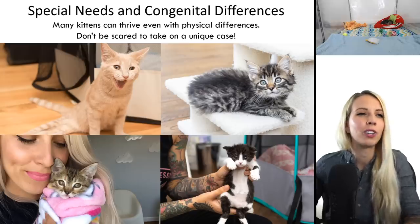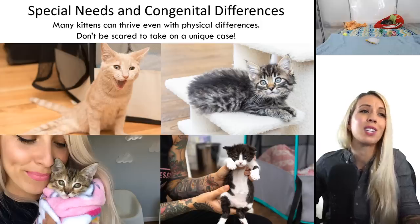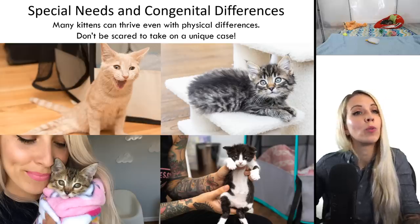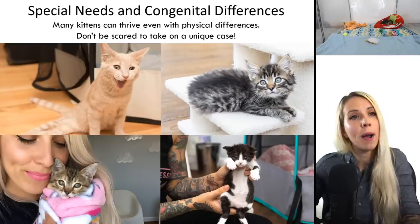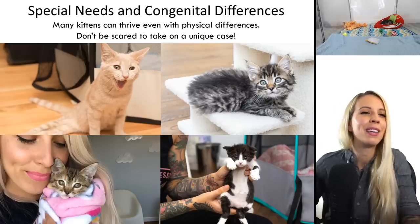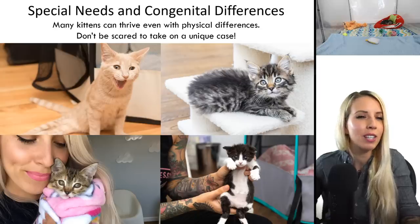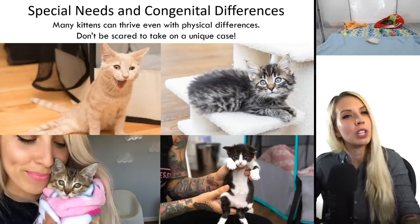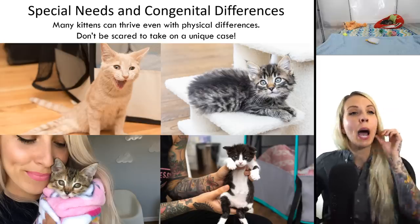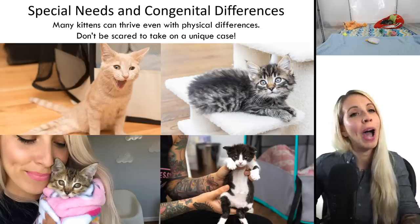Both of them have congenital differences, and the kittens on this screen are some that I've fostered. Upper left is Chloe, and she's paralyzed. You can see she doesn't have use of her hind limbs. Upper right is Jez, and he's a kitten who is a tripod. He's missing one of his back legs. The bottom left is Petunia, and she's a kitten who had mega esophagus, which is a condition that can cause regurgitation in kittens. And then the bottom right is Apple, and you can see Apple's hind legs are shaped almost like a frog. They go out to the side.